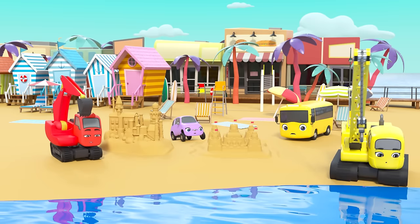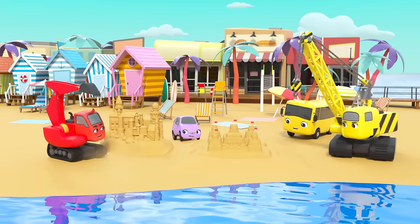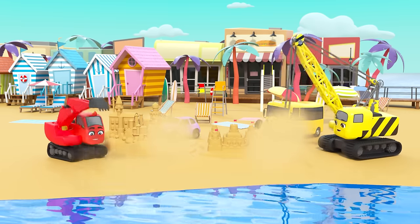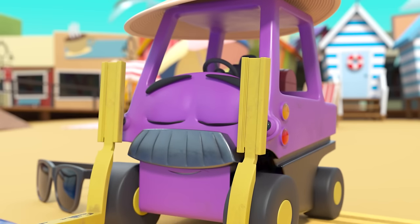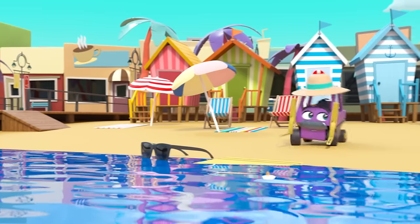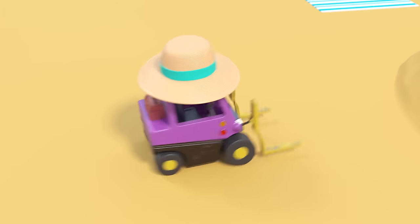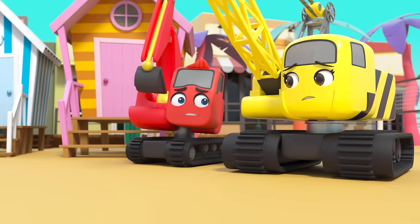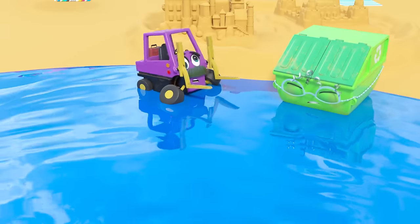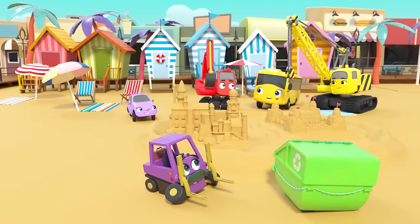Hang on a second. Looks like the tide is coming in. It could ruin their sandcastles. Quick, everyone! They need to work together to build a wall! Mr. Rubble is fast asleep. The tide! Quick! Oh no! Mrs. Skip! Watch out! Phew! They're okay! What an eventful day at the beach!